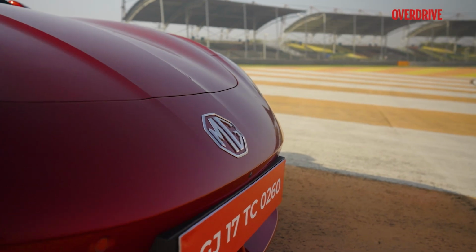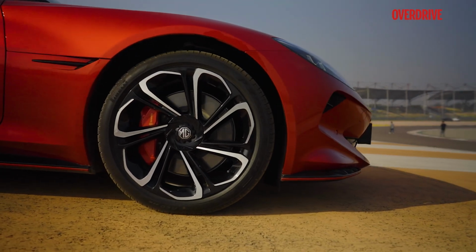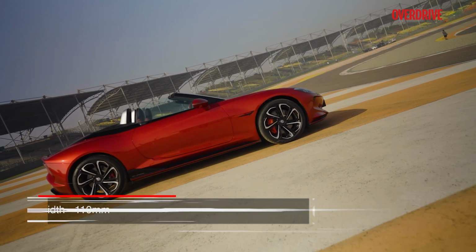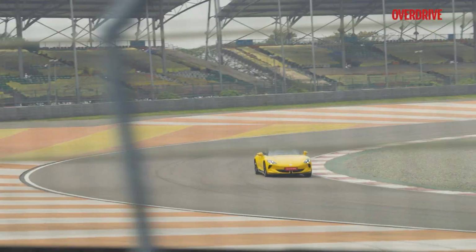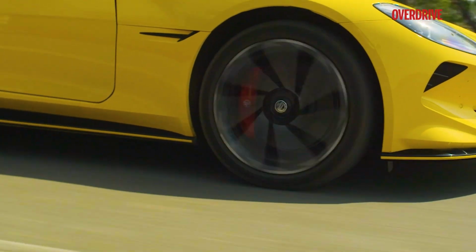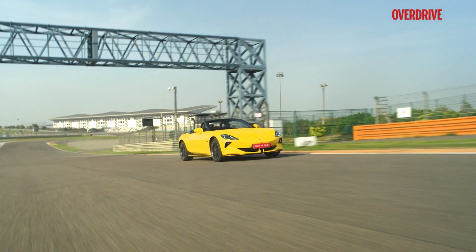Now, unlike a traditional small roadster, the Cyberster is nearly 2 tons. MG has worked on creating a stiff chassis and made the battery pack relatively thin at 110 mm, but there's only so much you can hide physics. But the big power figures and low EV mass help hide the MG's weight if you aren't going to be pushing the Cyberster's limits on a racetrack every day.